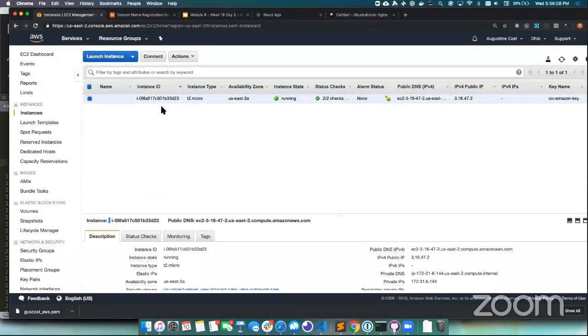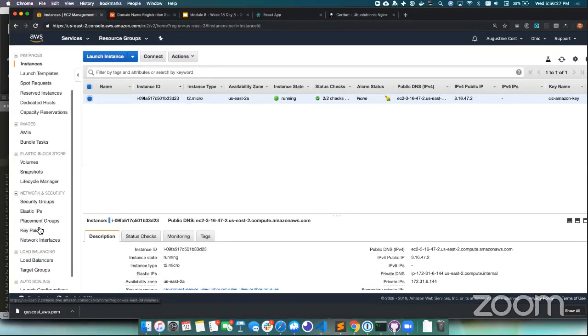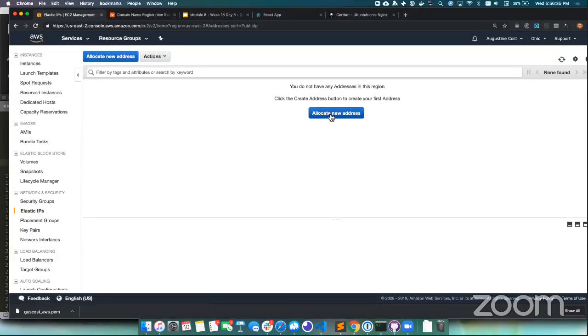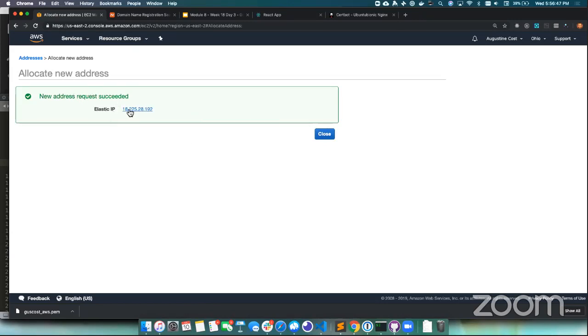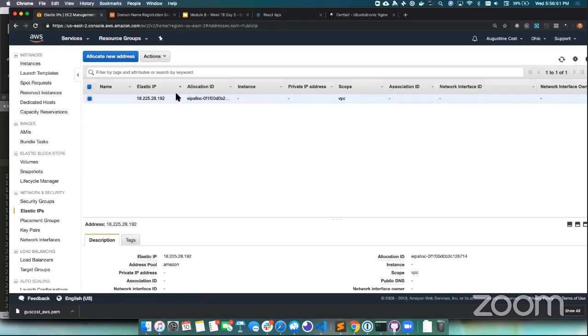Okay, so the first thing we're going to do here is get what's called an elastic IP address. We need a stable place to point our domain name to say, go here for this domain name. So in the list on the left here, there's a thing called elastic IPs. We're going to click on that. We're going to say allocate new address. Leave it default, allocate. It says you succeeded, here's your IP address. You can close. And then the list will now have this new IP address in it. And you want to control click on this and say associate address.